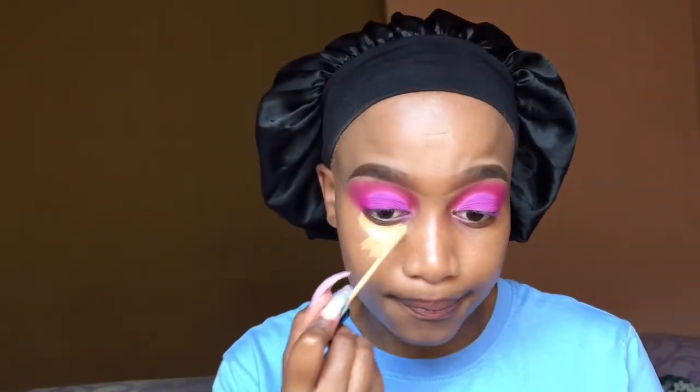I bought a concealer from Makeup Revolution, and let me tell you something. That concealer was not my shade. I was just speculating, just guessing. It's okay. I really did try my best to find my shade online.